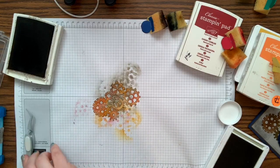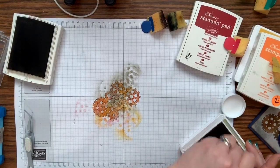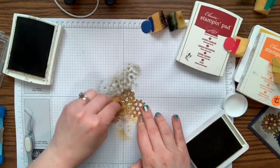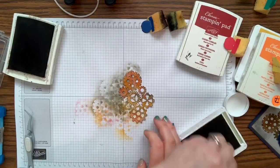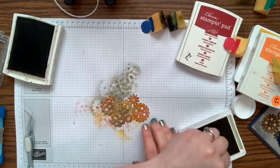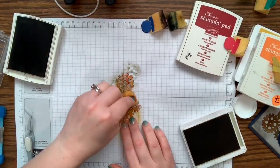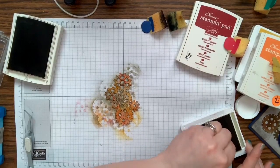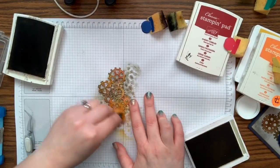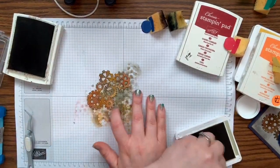So do you guys see this kind of rust color forming? You're just adding layer after layer of color and just getting this really cool effect. And you can just keep going and you can make it as dark as you want. So now I'm going to show you the difference here. This one I made with white cardstock, and I believe that it shows the colors really well, all the different colors. Let's do one more layer of embossing and I think we'll call it good.